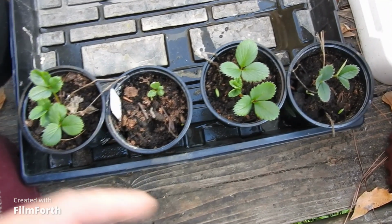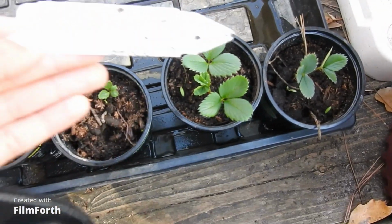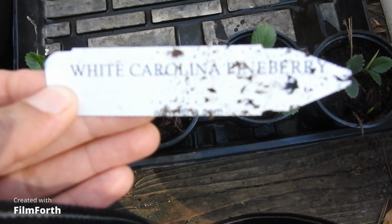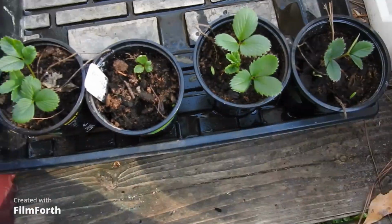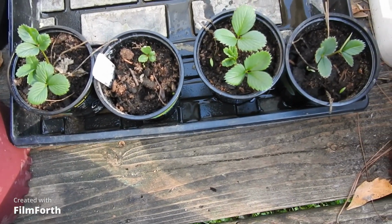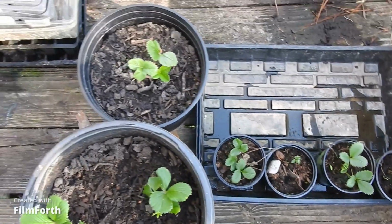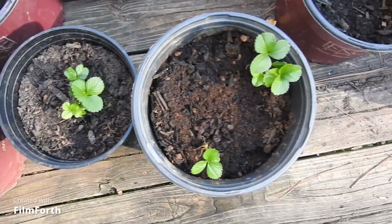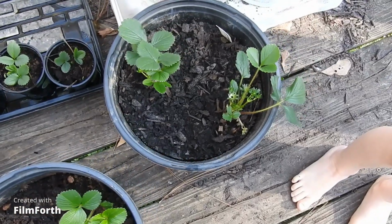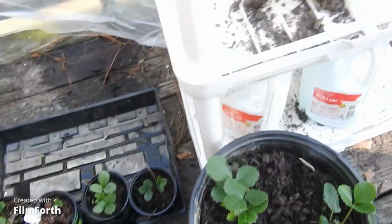Now these are called the White Carolina Pineberry. They actually produce a white strawberry, these four in the small pots right here. And then all of these in the bigger pots are Seascape strawberries, which is a red strawberry. So that's all of our strawberries.